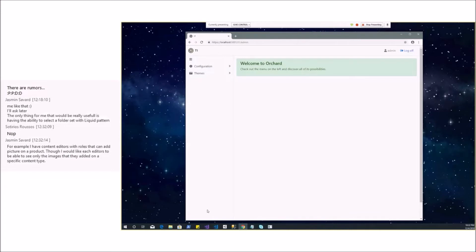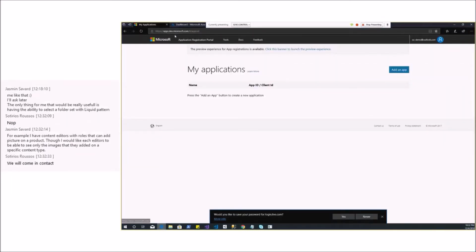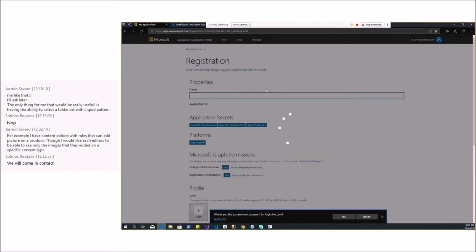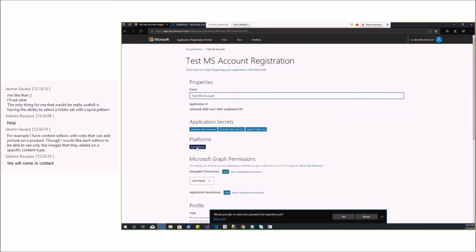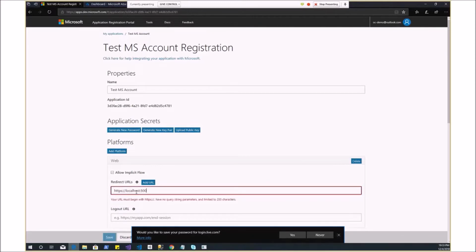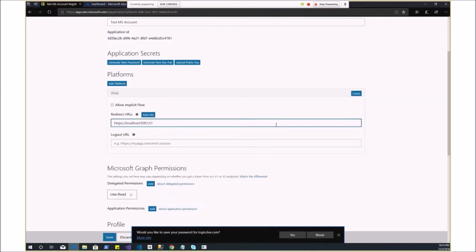Okay. Let's start with the Microsoft account. There is the registration portal. So you have to create an application here. Okay, we will need the application ID. We must add the platform, web platform, and enter the URL that the middleware will listen to. And we need to create a password also.